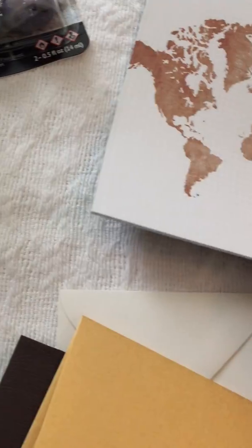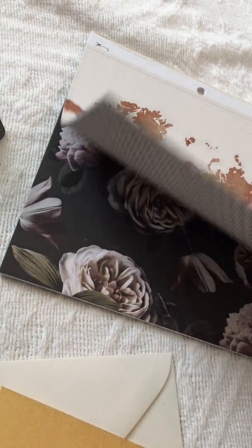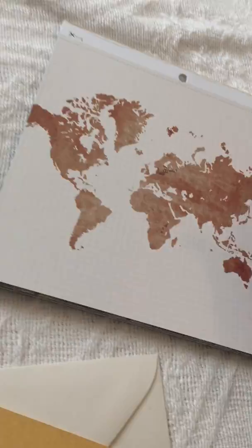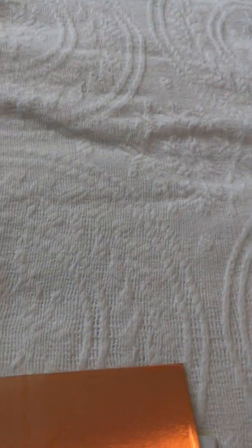Here is a paper pad. And so the color themes are like brown, rose gold, black, actually like cream and black. And they're two-sided papers. Look how pretty those are. And then we have some metallics, and I believe that these are Tim Holtz. I'm not going to open it, but there's a gold and a copper in here. Okay, so that's metallic cardstock.